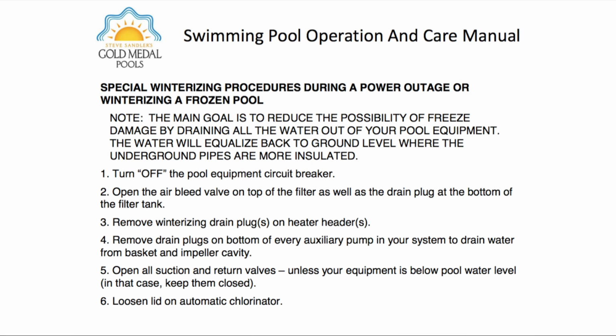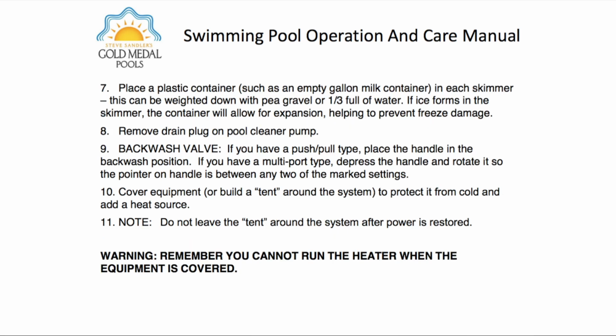6. Loosen lid on automatic chlorinator. 7. Place a plastic container, such as an empty gallon milk container, in each skimmer. This can be weighted down with pea gravel, or be 1/3 full of water. If ice forms in the skimmer, the container will allow for expansion, helping to prevent freeze damage. 8. Remove drain plug on pool cleaner pump.